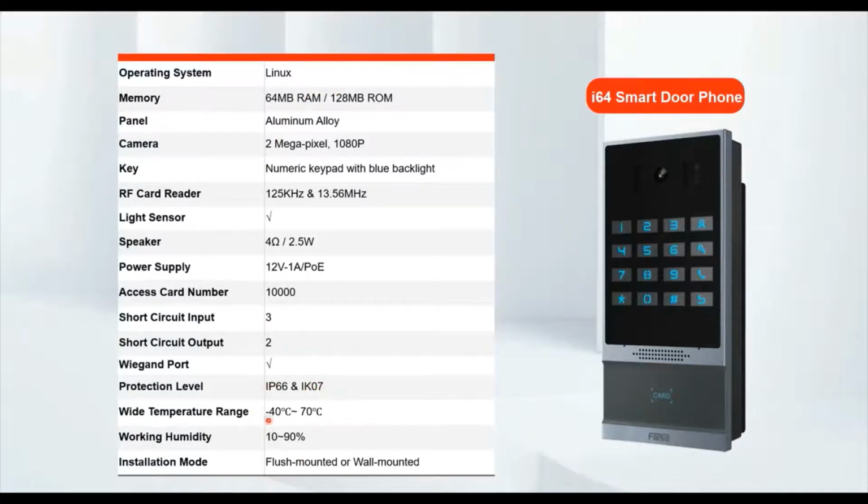And as you can tell with the wide temperature range of -40 to 70 degrees C, this gives it a wide operating range, which used to be handled by the more ruggedized units that we issue currently. We brought that level of ruggedness down to this level, where you can have it work in most commercial environments, and it would last a very long time.